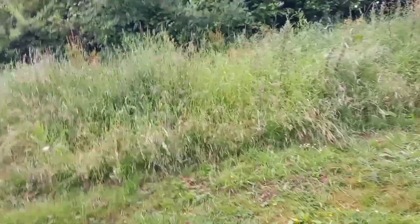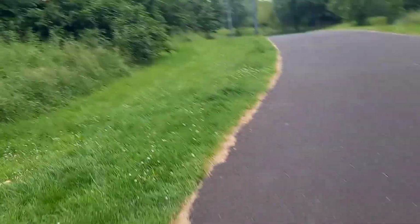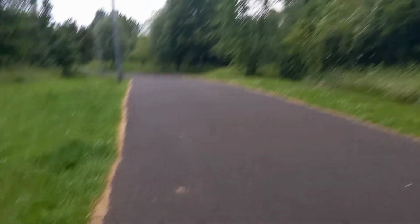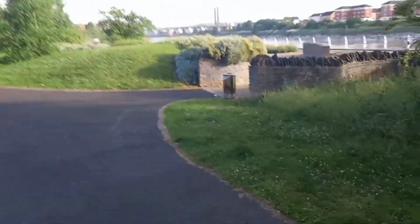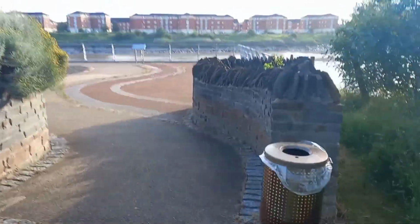Right there, Otis. Amazing how much those trees break the sound of the traffic on the bridge. Almost muffled to nothing now. And the sun is starting to peer through the clouds again, which is good. Oh, we'll walk around this way, Otis. Nearer the river.